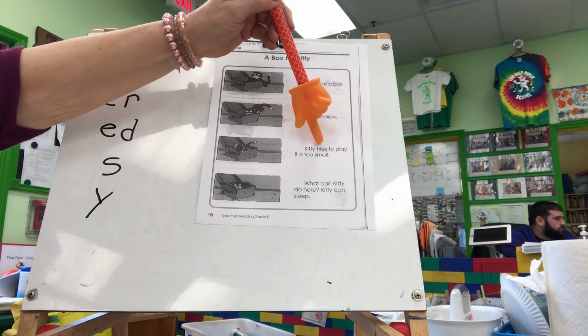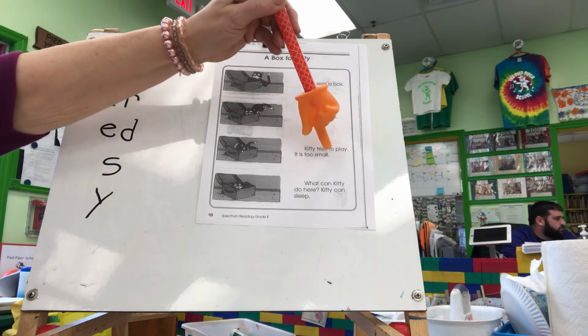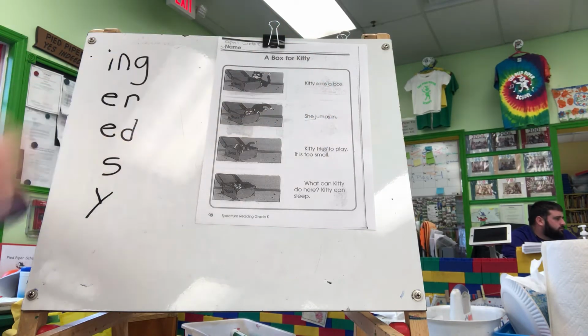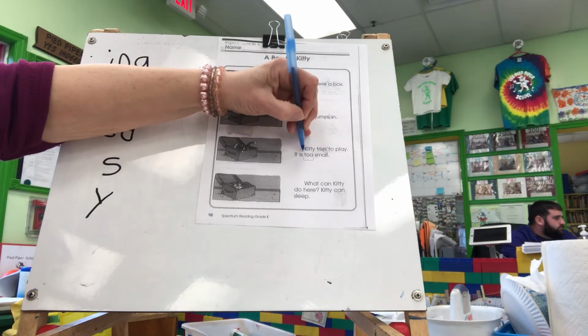Kitty tries to play. It is too small. There's another S there for the word try. Try is a word with an ending S. Kitty tries to play. Put a box around T-O-O.